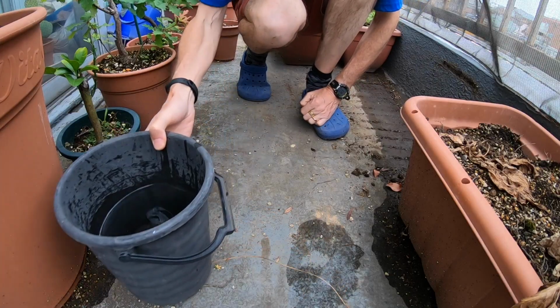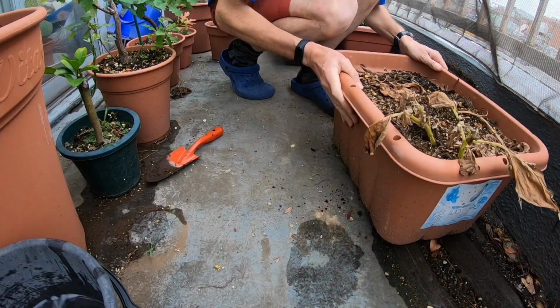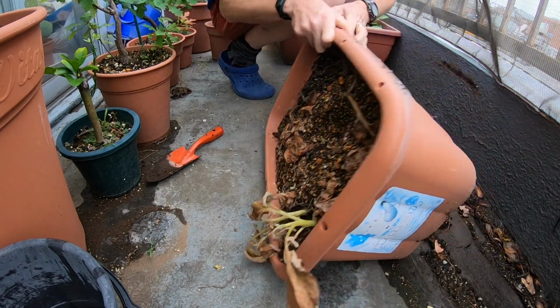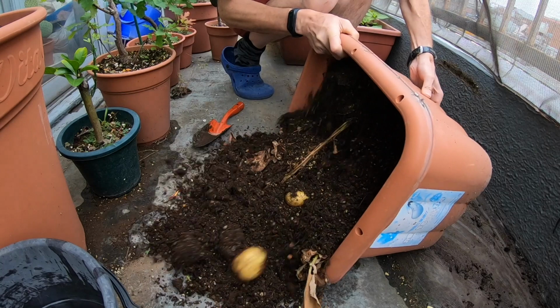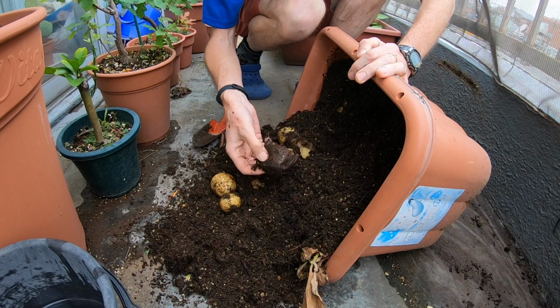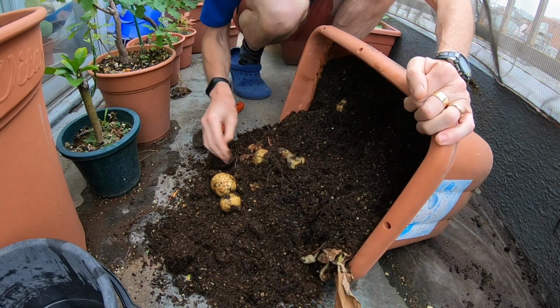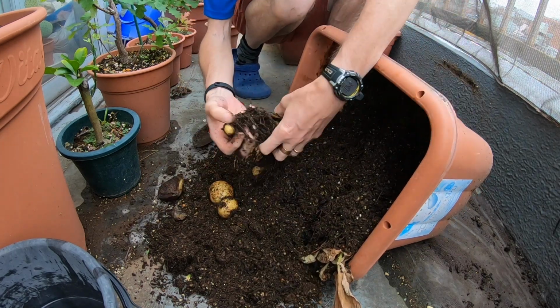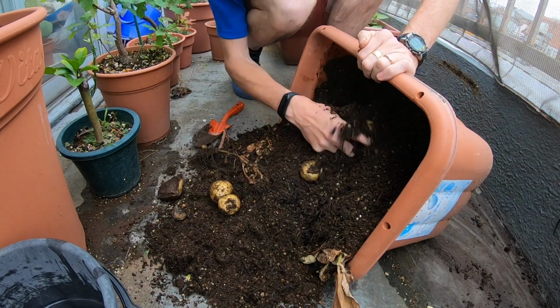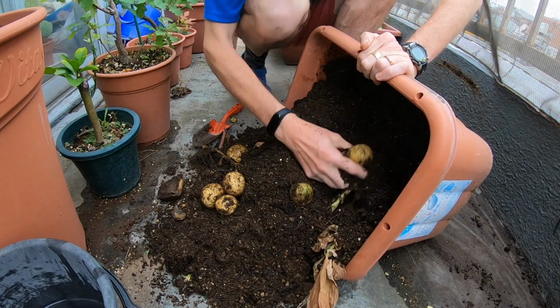Let's do the potatoes, John, on the balcony. Right, it's time for the overwintering potato reveal. Here we go. Potatoes are in here. That's the original. Rotten, inedible. Oh, okay, here's some. Oh, yeah, there you go, not bad. What else we got? Oh, some more.